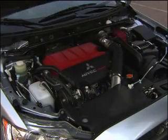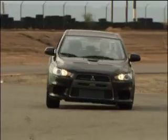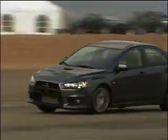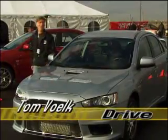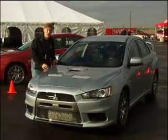This turbocharged four-cylinder pumps out 291 horsepower. All four wheels are driven. The Evo rockets from stationary to 60 miles an hour in under 5 seconds. Pretty darn quick. Mitsubishi is holding the press launch at Firebird International Raceway because if you want to ring an Evo out, you better do it on a track.